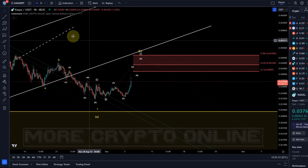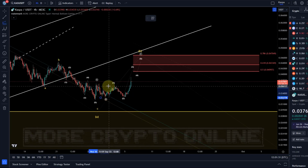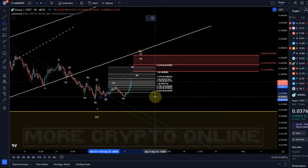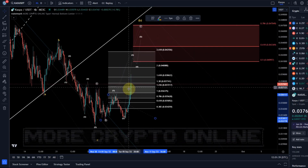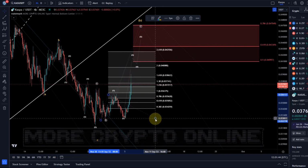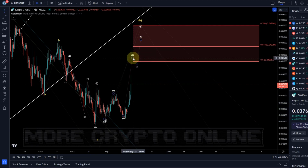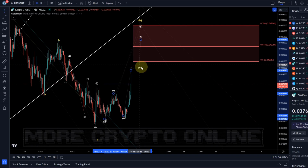I think what we need to understand is, what is now a target for the third wave? If this really is an impulse within a C wave, the target should be the 1.618 extension. That was actually reached. Did it really reach it? Yeah, the 1.618, it got rejected. So now I would like to see a healthy wave 4. It can still extend higher in the third wave, okay? So that's not a problem.